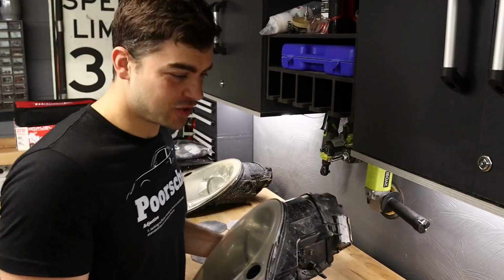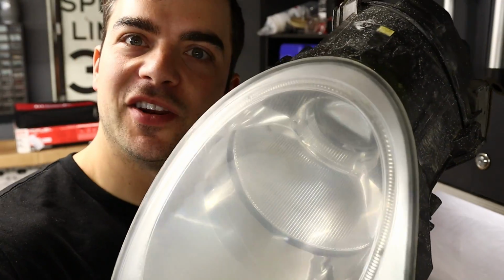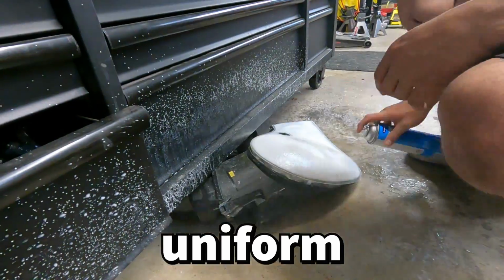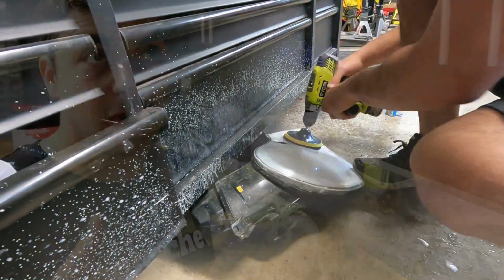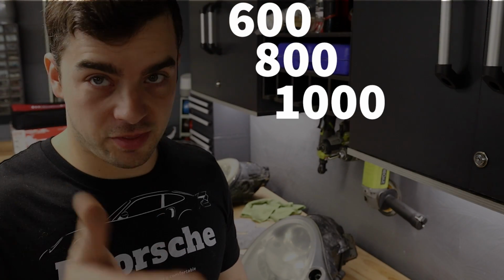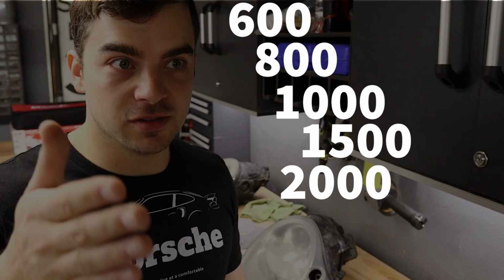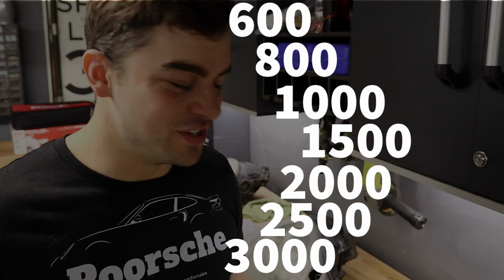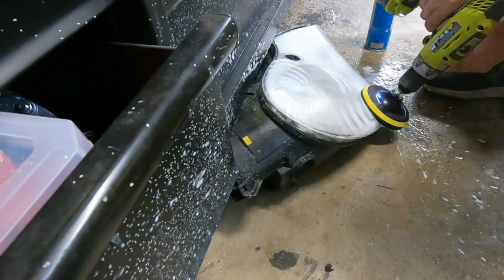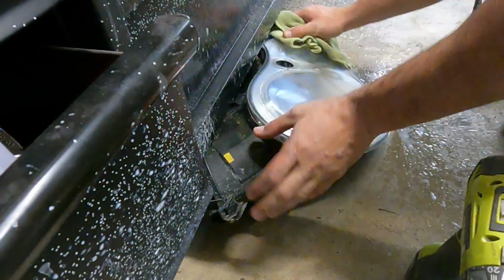That's a pretty solid start. So you can see there is no more clear coat fading or peeling at the top. It's all uniform. Looking really good. I started at 800 but then realized I should do 600. So basically 600, 800, 1,000, 1,500, 2,000, 2,500, 3,000. Yeah, that was a lot of sanding, but it's worthwhile that I ended up at 3,000 because it's not going to take that much polishing to get it nice and cleaned up.